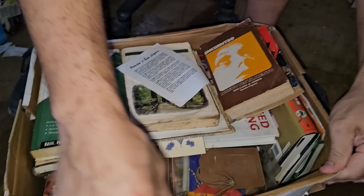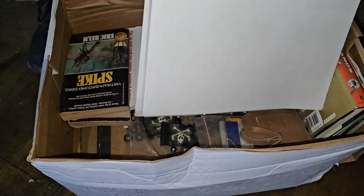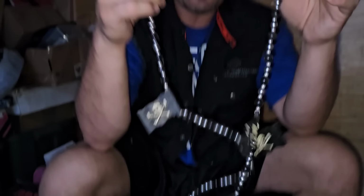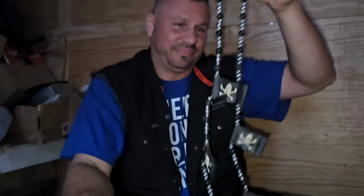There's just stuff everywhere, and there's no telling. A box like this, he may have money hidden in the books. Shine down here. I can't see. Oh, man. There's something down there. Now I can see. Are those beads? Look at this. Party beads? I see party beads. I don't know. I never was allowed to party. Did you party? You never partied? No. All right. Sorry. I'm sick.